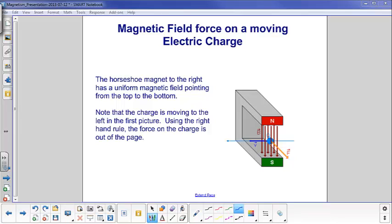Let's take another example here. I have a horseshoe magnet. I'm pretty sure most of you guys have seen this at some point. A horseshoe magnet, one side is the North Pole, the other side is the South. So the magnetic field lines go from north to south. They originate on the north, they go through the south, and of course they would continue through the magnet to form a closed loop. That's what magnetic field lines do.